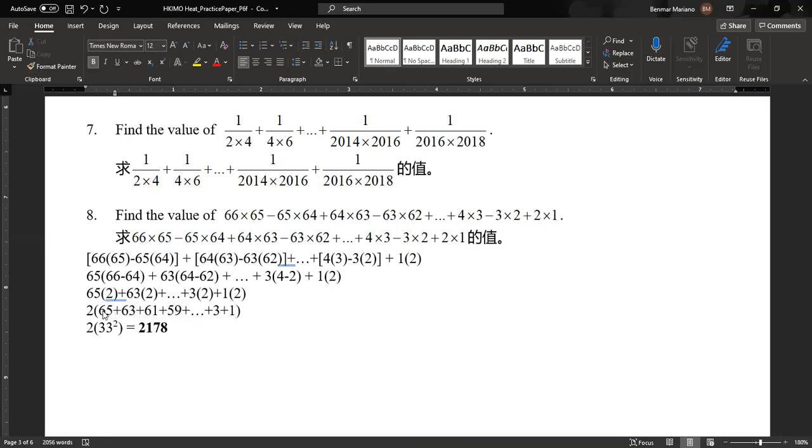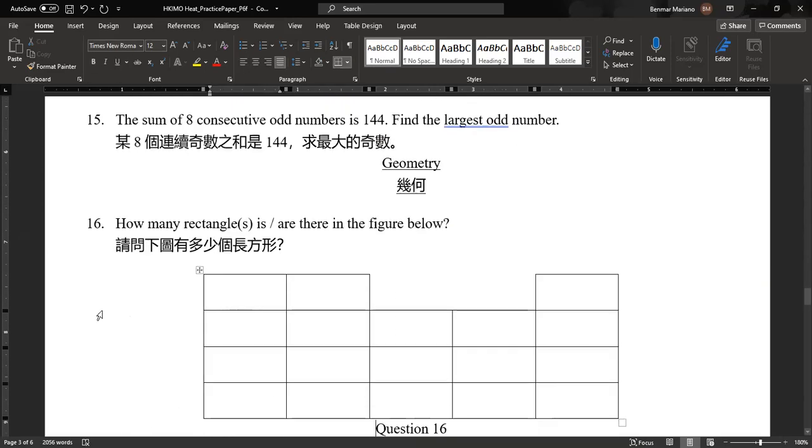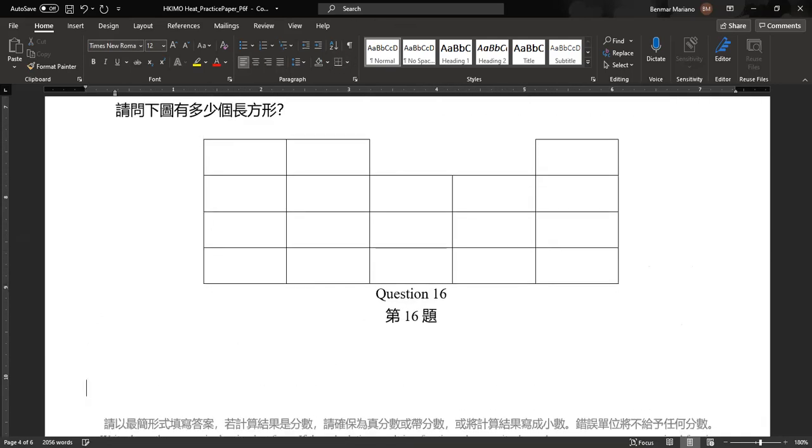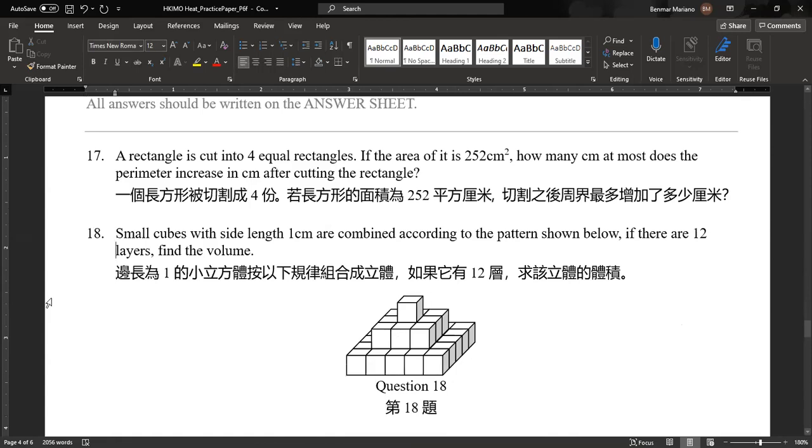Okay, next is number 17. A rectangle is cut into 4 rectangles. If the area of it is 252 cm squared, how many cm at most does the perimeter increase after cutting the rectangle? If the rectangle is being cut, the perimeter will increase. So the thing here is that let us make the length as big as possible. So how do we do that?